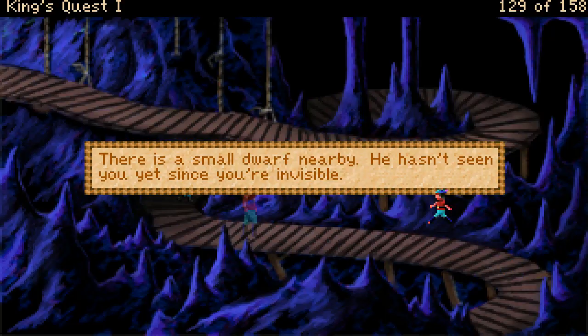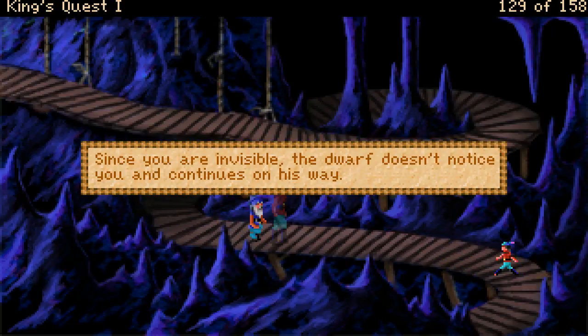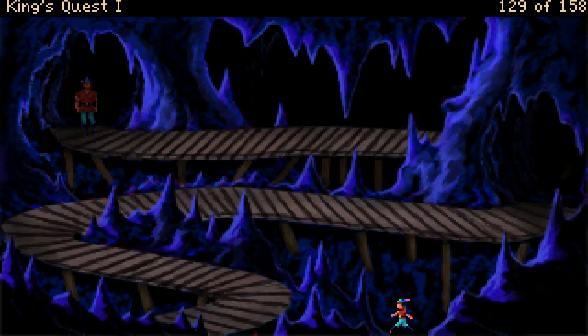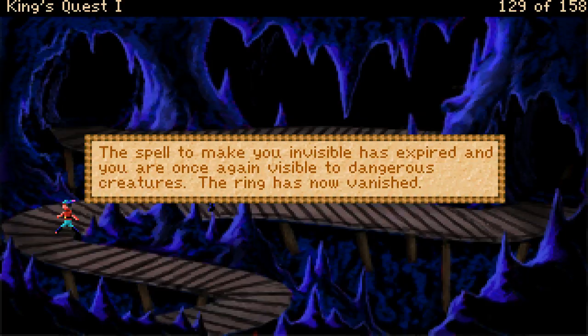There is a small dwarf nearby. He hasn't... Since you are invisible, the dwarf... The spell to make you invisible has expired, and you are once again visible to dangerous creatures. The ring has now vanished.